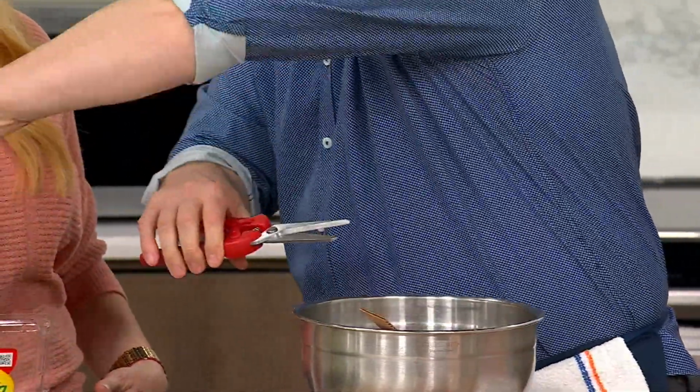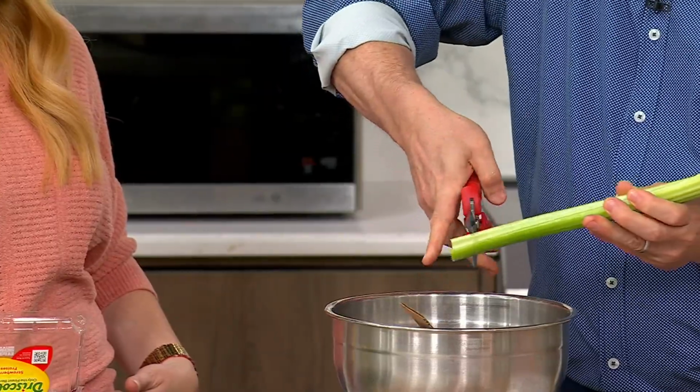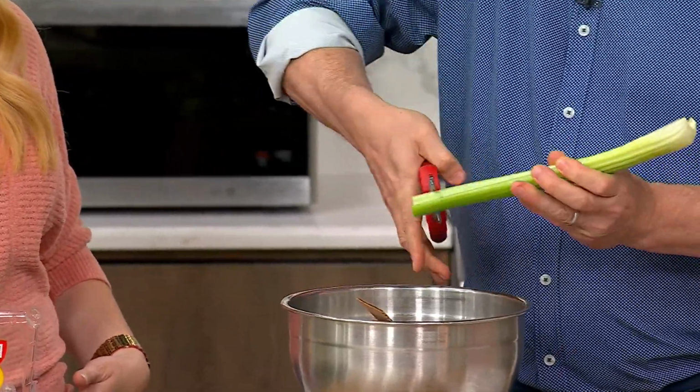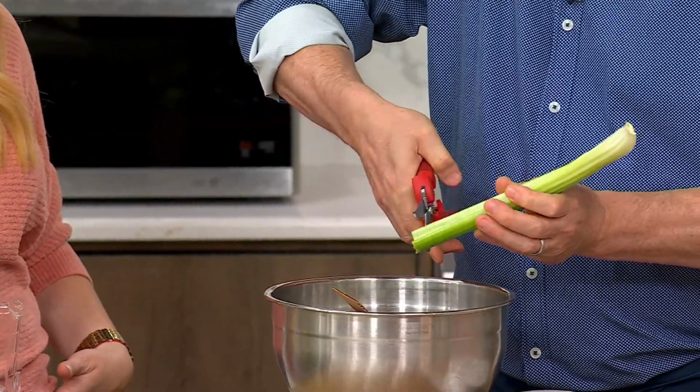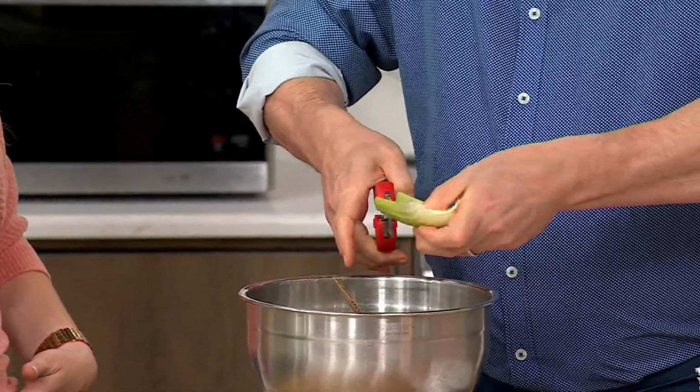I love it too, even for just like a celery. Again, just cut this right over the top of what you're doing. I love this because it's just easier. There's no mess. No cutting board to clean. No knife to clean.